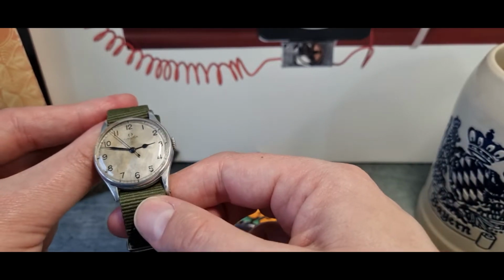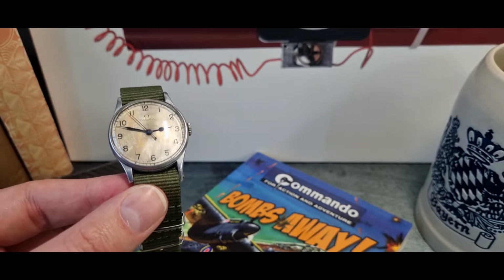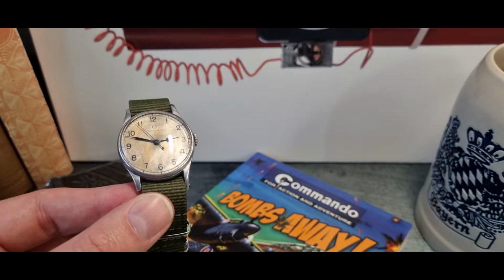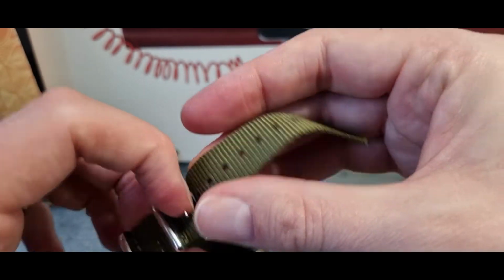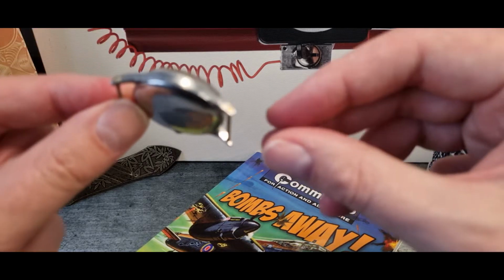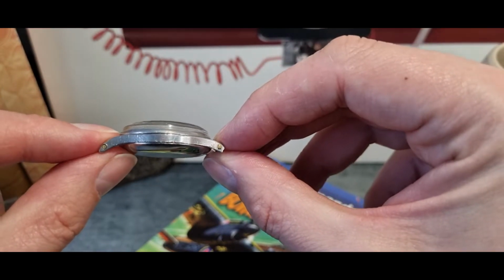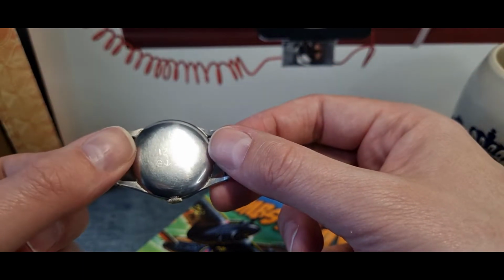The lugs are fairly standard for watches of that era at 18 mils, and these versions differ, other than obviously just the nomenclature of the HS on the rear, which I'll show you here. But they differed from the RAF versions in that the case body is brass that is then nickel plated, and it then has this solid stainless steel case back.